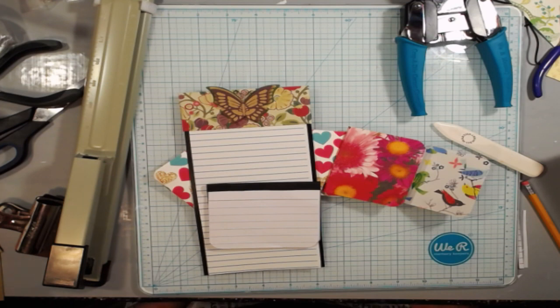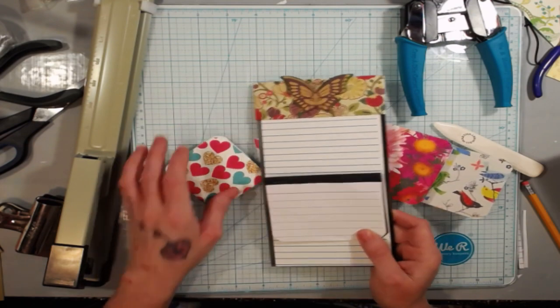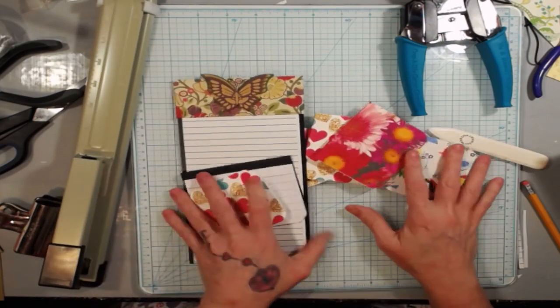What size rounded corner punches? Standard 4mm, 8mm, or what? Huh? Oh. You're asking me a question I have no idea how to answer.